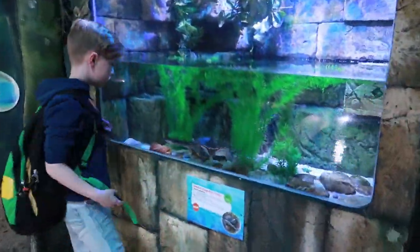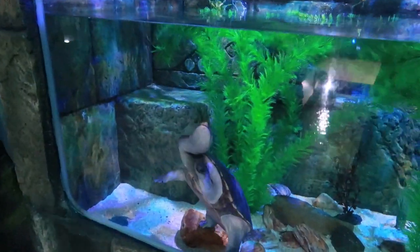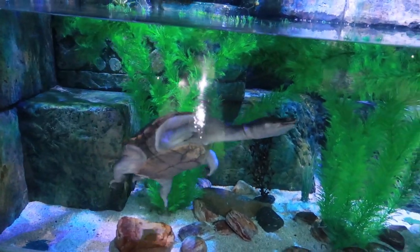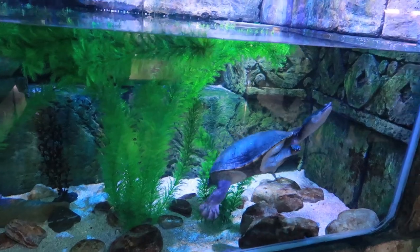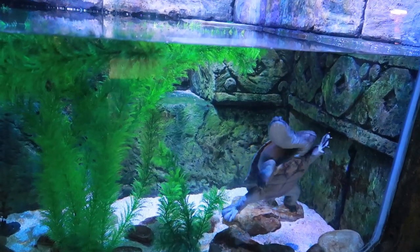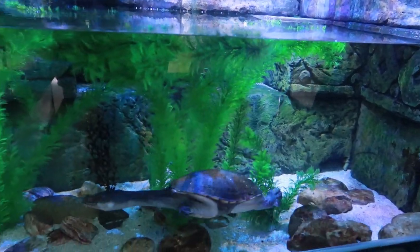What have we got in there, Charlie? Eastern long neck turtle. An eastern long neck turtle. I'm thinking it's a dangerous turtle. Wow, that has got a very long neck, hasn't it? It's like a dinosaur neck. The dinosaur's neck. Like one of the long necks. I get you.